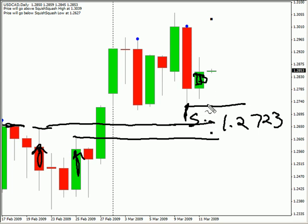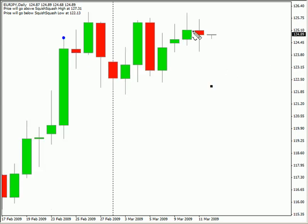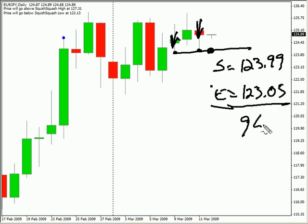Now, one other trade that I am looking at putting on and have kind of run the numbers on this one is the Euro Japanese yen pair. This particular pair formed a swing trade to the downside. As here, we take the low of this session and this session, draw trend lines, and we have a potential short at 123.99. Look to exit this particular trade at 123.05. That's a potential of 94 pips to the downside in this particular pair.